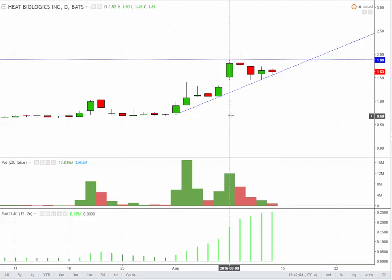So here we have a gap on August 8th. The gap was on 12 million shares. So gap support is at $1.45, and that gap is at 12 million shares. So gap support of 12 million shares at the low of $1.45. That's pretty strong.